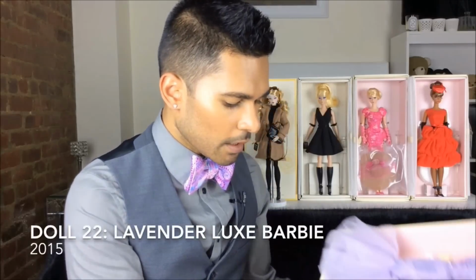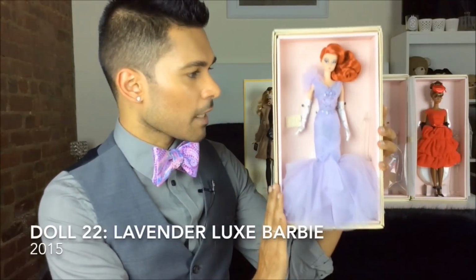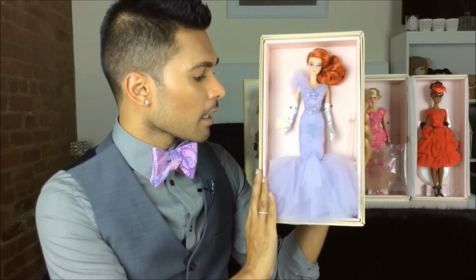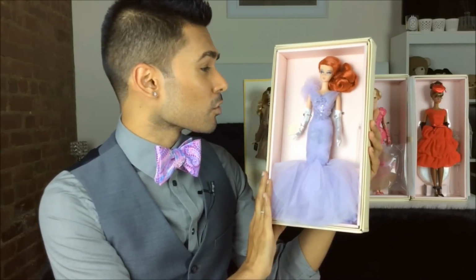Next up is Lavender Luxe. She came out in July of 2015, and I just love her so much. Again, the pink background combined with the color of the lavender that they used is just so pretty.